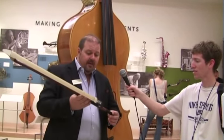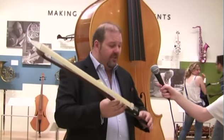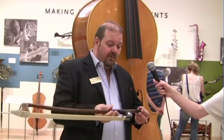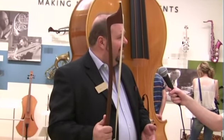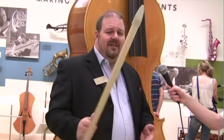For example, this is the bow for this thing. For anybody who's watching who knows what a double bass bow looks like, this is roughly the shape of one, but it's about 5 times as heavy. This is the double bass equivalent of a baseball bat, and it would probably do some pretty serious damage if I hit you with it, which I won't.